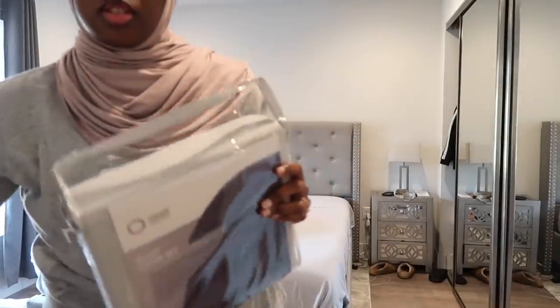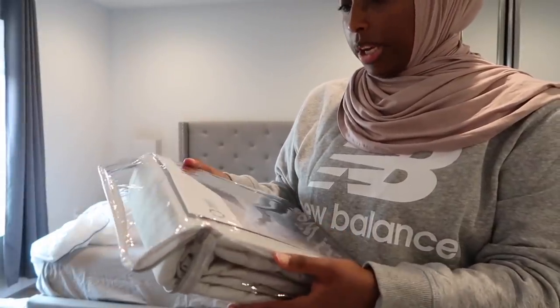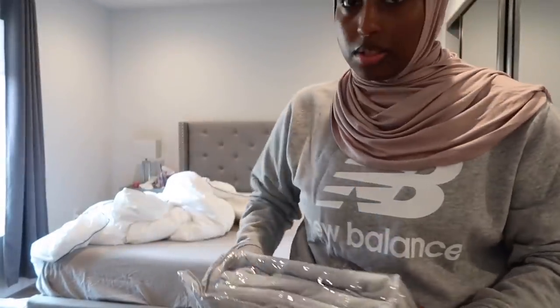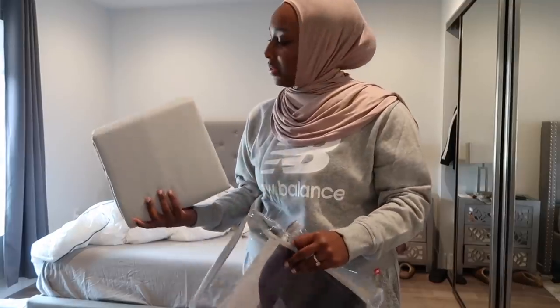So I got this duvet set. Well, actually, oh, it is a set. Nice. I got this from Amazon. It's just a plain gray one. So literally this entire bedroom is gonna be gray. I got it for really cheap though, so I don't really care.